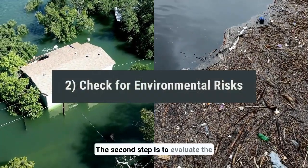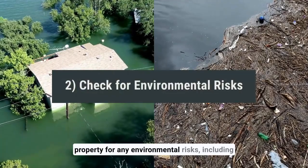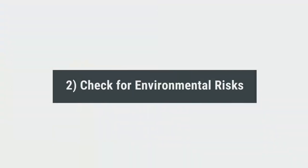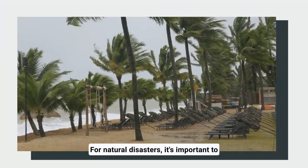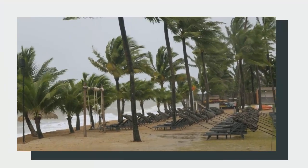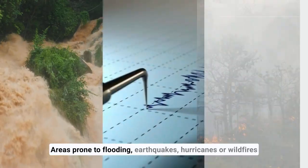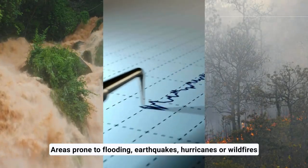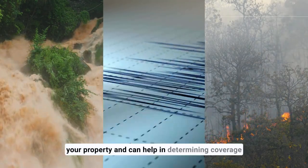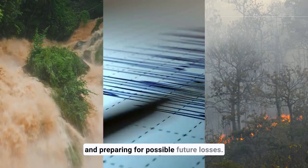The second step is to evaluate the property for any environmental risks, including contamination and the risk for natural disasters. For natural disasters, it's important to understand how likely certain events, like hurricanes and tornadoes, are to occur. Areas prone to flooding, earthquakes, hurricanes, or wildfires can significantly impact the safety and value of your property and can help in determining coverage and preparing for possible future losses.